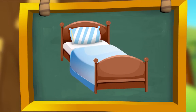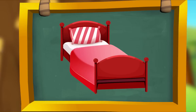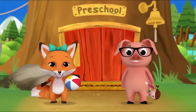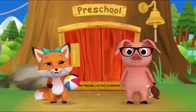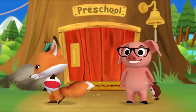Here's one more. Here's a bed. It's the color red. That's right. Bed, red. They rhyme. That was fun. And now we're done. Pig, you made a rhyme. Fun, done. You're right. Let's go make more rhymes. Yeah.